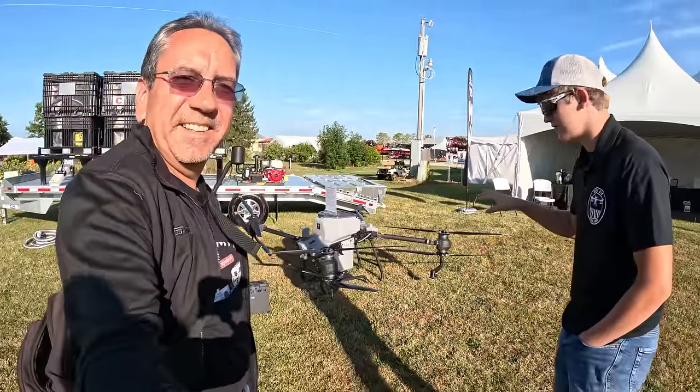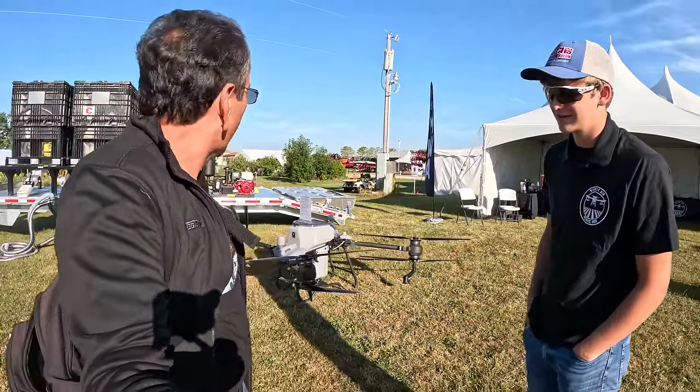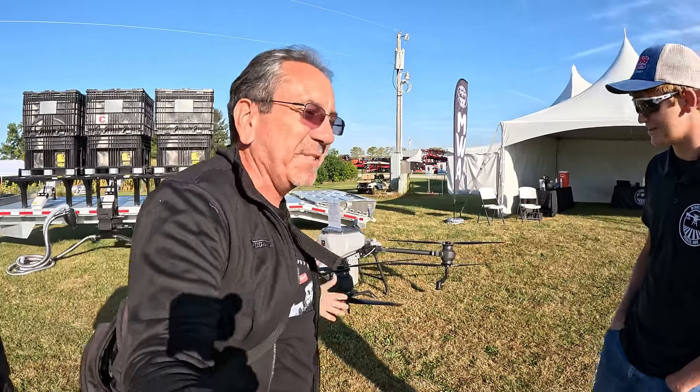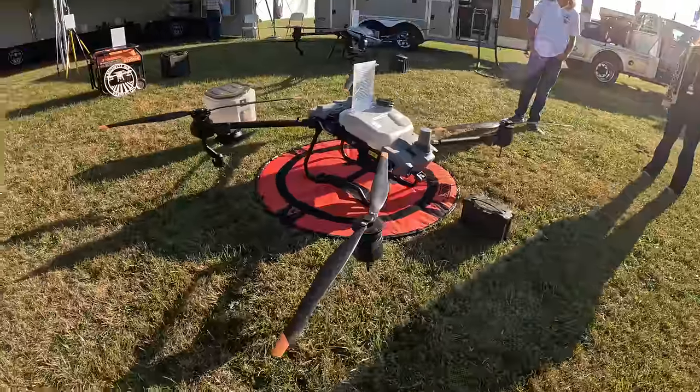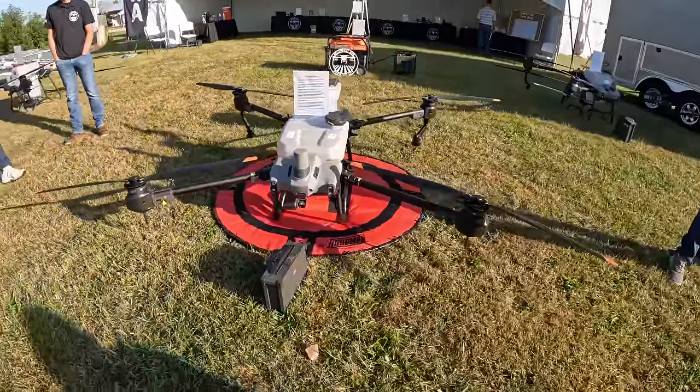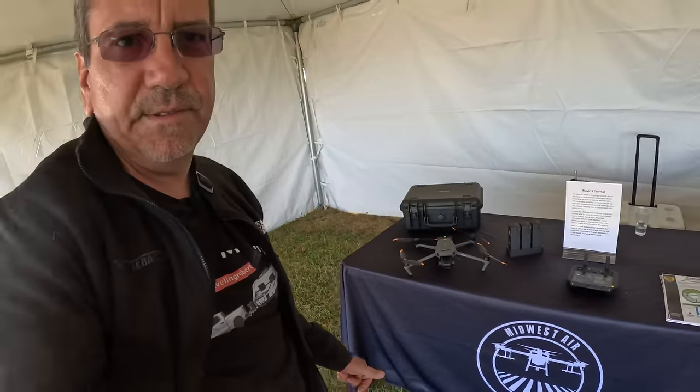So these drones are used for spraying agricultural products. So it's like a modern crop duster, pretty much, except nobody's sitting in it. It holds 110 pounds. They're DJI, right? Yep. Cool. This is the Mavic 3 Enterprise.